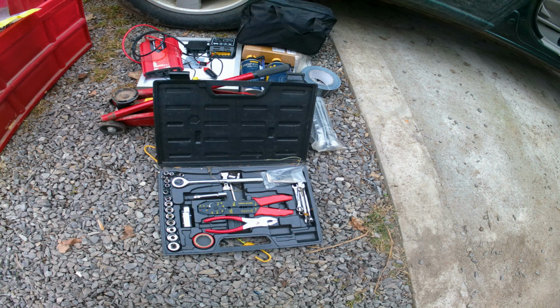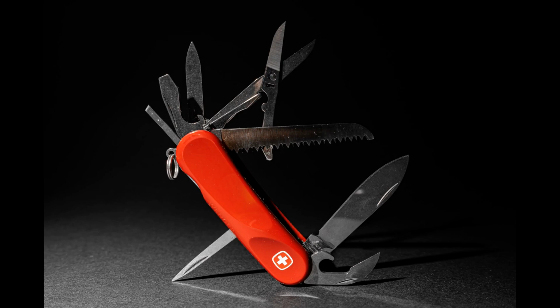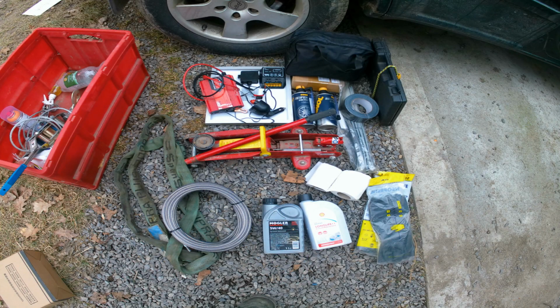Alright, having the electric part covered, let's talk about some basic tools you should have in your bug-out vehicle. A small toolkit that comes with the basic tools like a hammer, some pliers, wrenches and things like that should always be with you for repairs. Complement that with an axe, a knife, some zip ties, duct tape, maybe 2-3 meters of rope, some lighters for fire, and you got yourself a nice toolkit to work with.